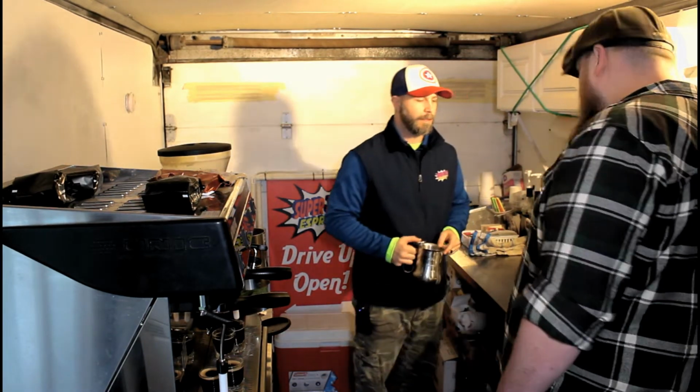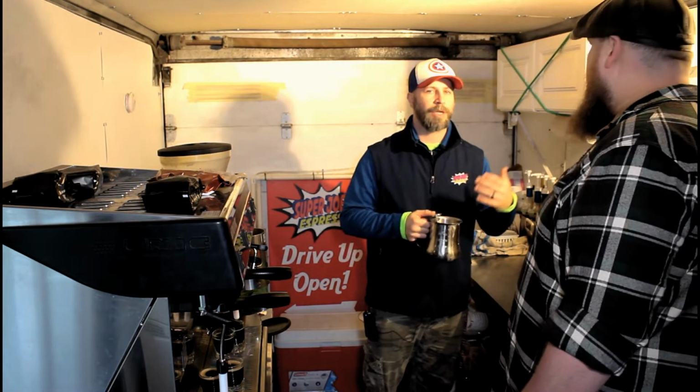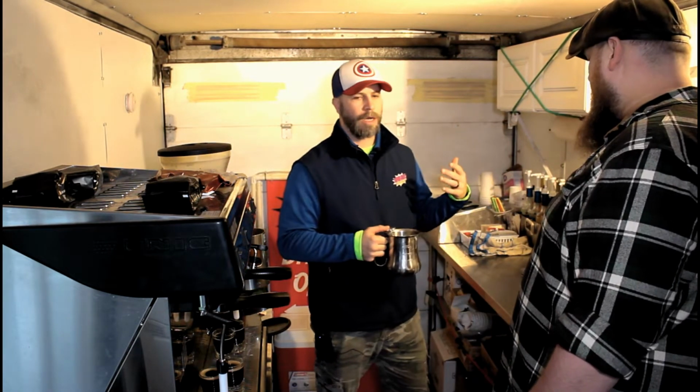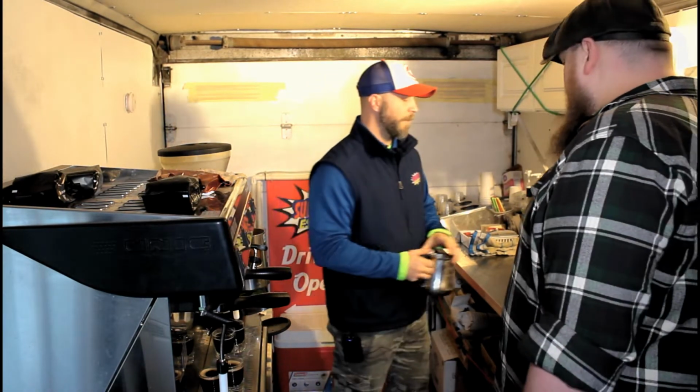Just put in the flavorings, and then you got some cream, milk? So this is 2% milk. Some people like half and half, some people like cream, almond milk, coconut milk, soy milk, whatever you want.